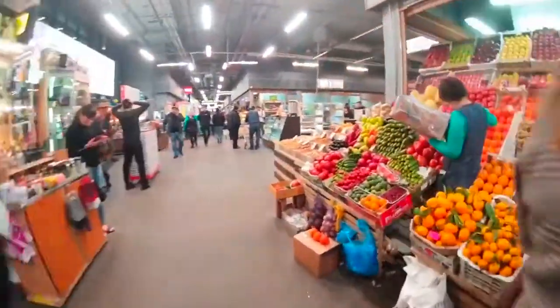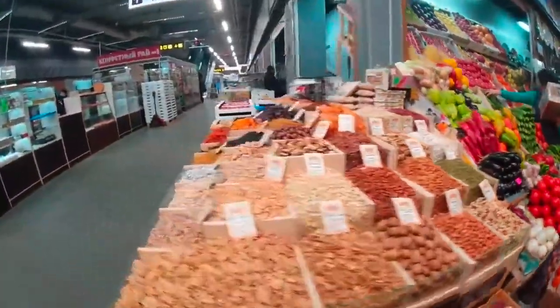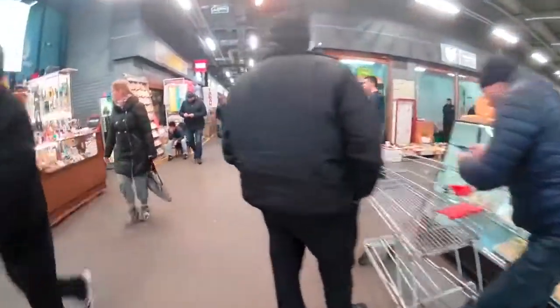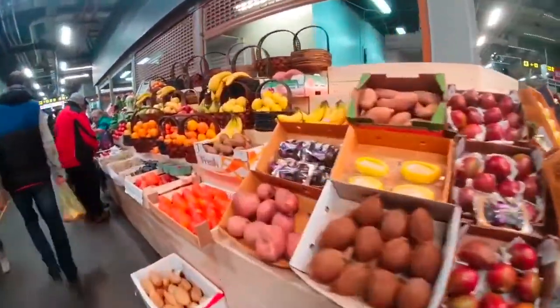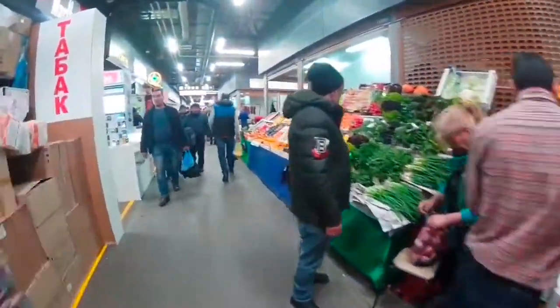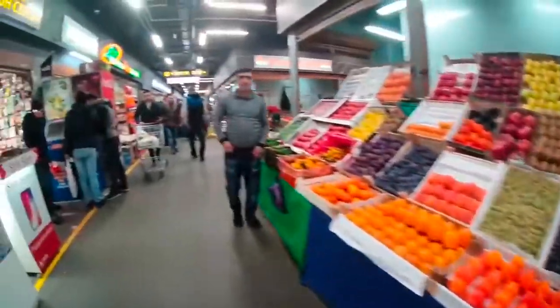It's probably about a kilometer long from one end to the other. It does look like I'm walking a little bit fast here. I didn't realize till I'm watching it back now the speed that I'm walking at. But there's just business after business after business. And then this is actually the first aisle as you come in from the outside. So there's a lot more foot traffic on this first lane here.